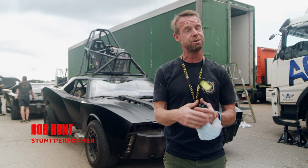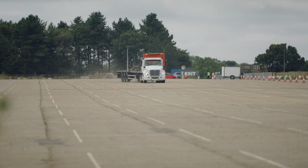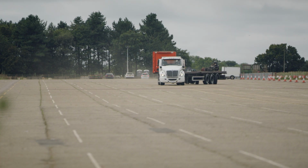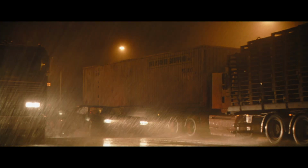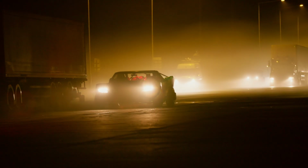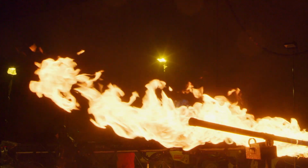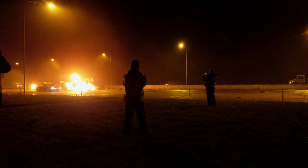We've got rigs that can make these 40-foot trailers go sideways. We have a second driver in the back of the truck who can steer the rear axle of the trailer, so we can put these trailers out at nearly 45 to 60 degrees. We had 100-odd vehicles driving around a half-mile set with pyrotechnics and effects going off and stunt drivers.